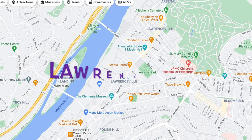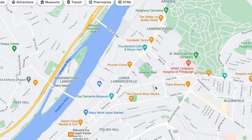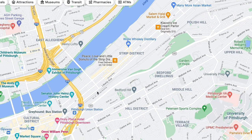Our third top Pittsburgh neighborhood is Lawrenceville. Lawrenceville borders the Allegheny River and is northeast from downtown Pittsburgh. It is about an 8-minute commute to downtown. You can either cross on the 40th Street Bridge, and 28 will lead you directly downtown, or you can take Liberty Avenue straight downtown as well.